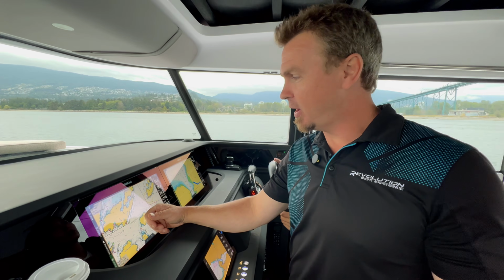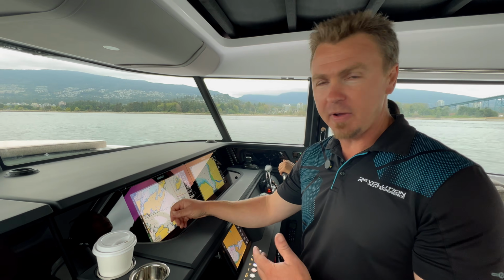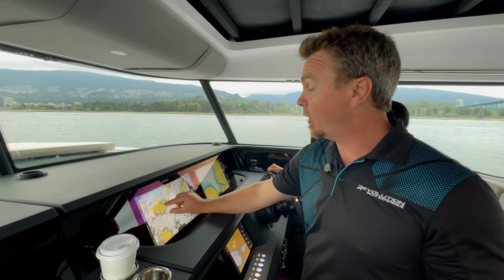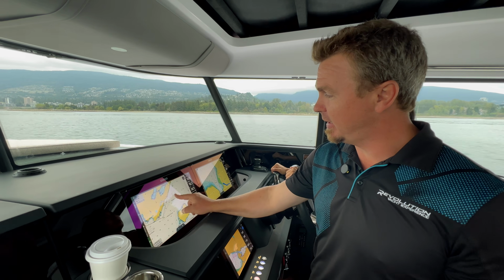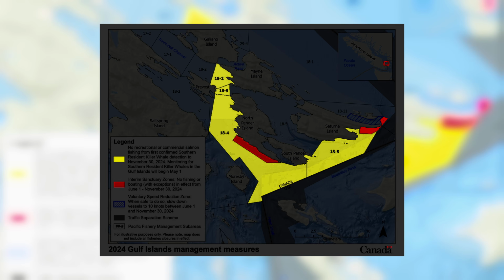Okay, so as promised, I'm going through this route that I've just created using the easy routing feature, and I've had to make a couple of edits. You always do. One thing of note right here is that it has got us going right through the middle of a killer whale protection exclusion zone.